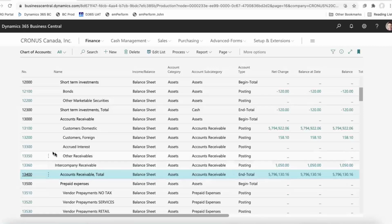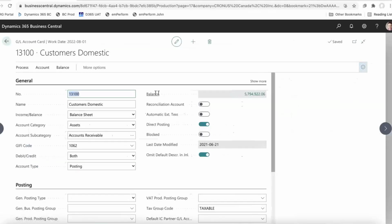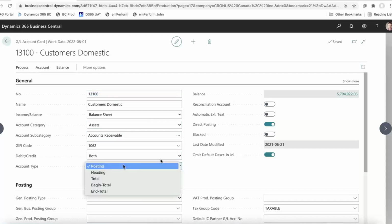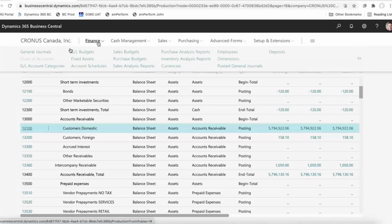The other great thing is that accounts really follow a very traditional setup, right? We have an account number, we give it a name, we say whether it's income statement or balance sheet, we put it in categories and subcategories. We say if it's posting, what type it is. Very simple to set up, very simple to migrate. But the accounts work in conjunction in Business Central, not just on their own. They work with a concept called financial dimensions.